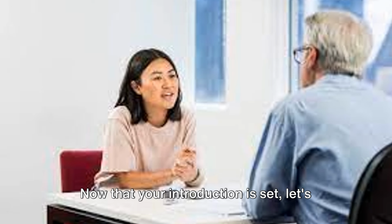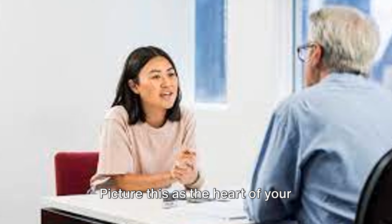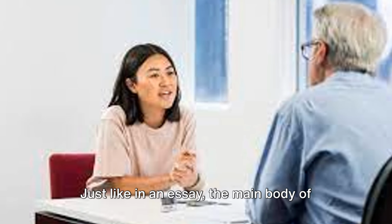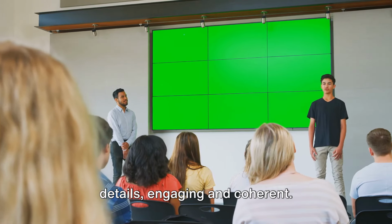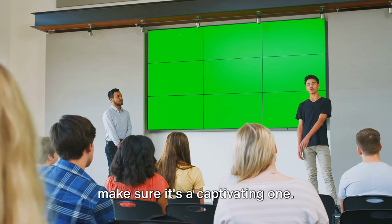Now that your introduction is set, let's move on to the next section of your response, the main body. Picture this as the heart of your speaking test, where you reveal everything you want to convey. Just like in an essay, the main body of your Part 2 response should be rich in details, engaging and coherent. And remember, you're telling a story, so make sure it's a captivating one.